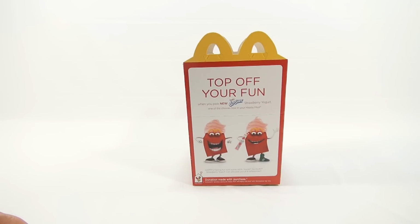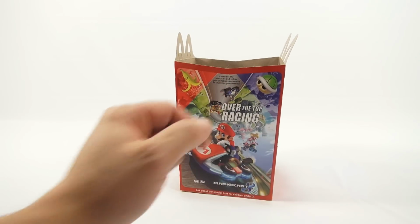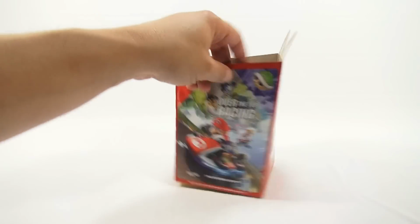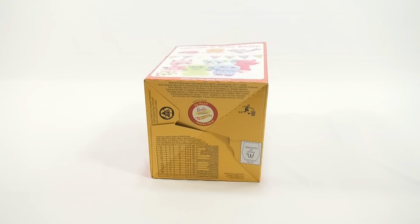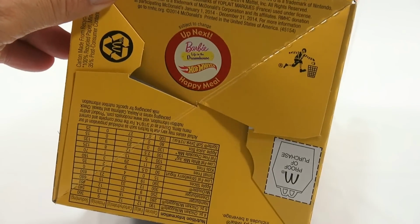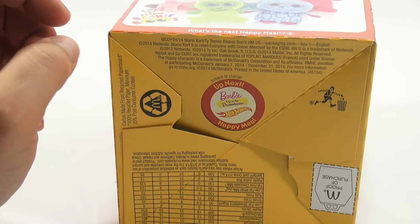Then you have this, top off your fun when you pick up new Go-Gurt strawberry yogurt. And then this is the Mario side, and it says, punch out the obstacles and set up your very own race course to challenge your friends. All right, so let's see if there's more on the bottom. The next ones coming up are the Barbie and Hot Wheels. Interesting. It's Barbie Life in the Dream House, and it's just Hot Wheels. It doesn't say anything with it.